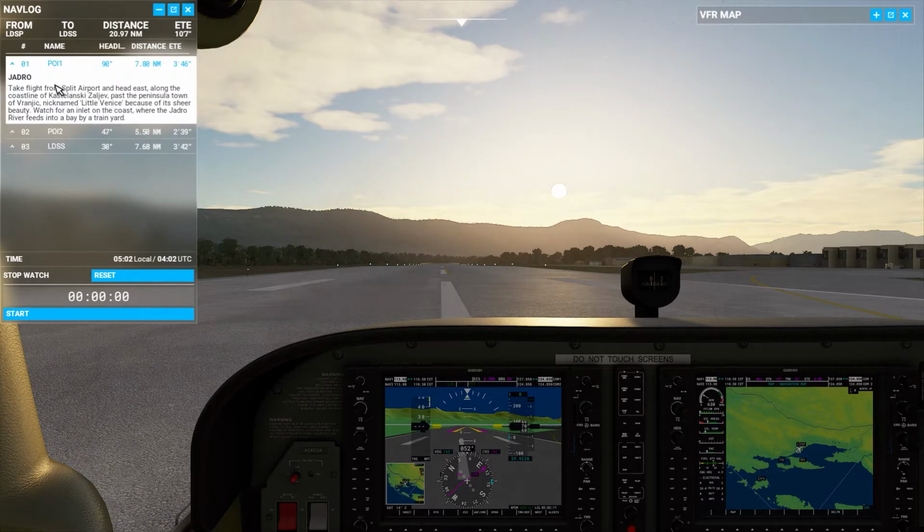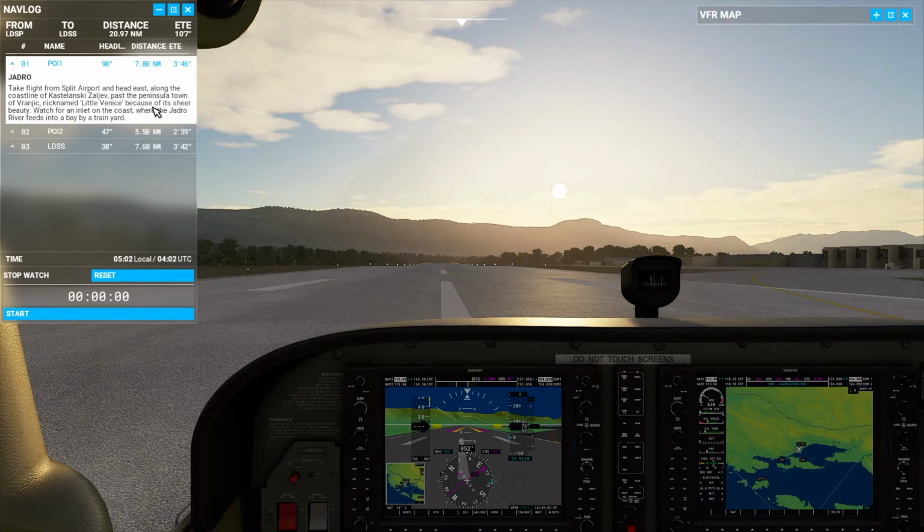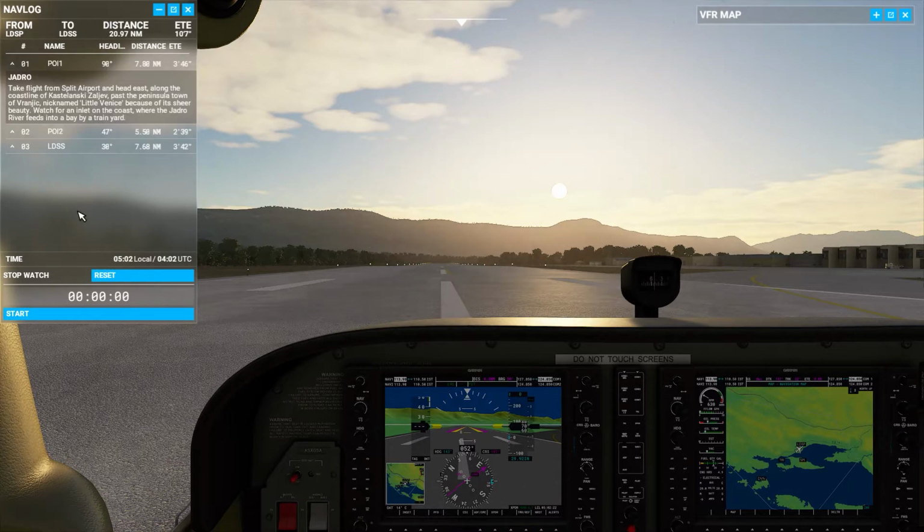Yeah, here we go. We'll be taking flight from the Split Airport, head east along the coastline, past the peninsula town of Vranjic, nicknamed Little Venice because of its sheer beauty. Ooh. Well, we'll be flying low for that. Watch for an inlet on the coast where the Jadro River feeds into a bay by a train yard. So I won't be gaining much altitude, but we have to go east.